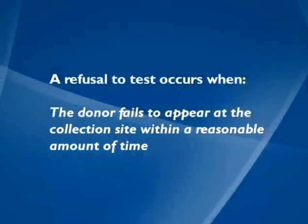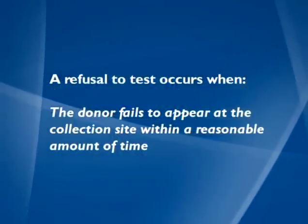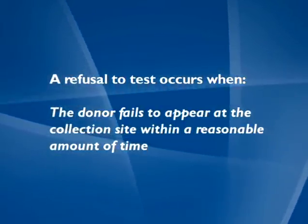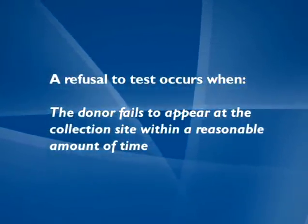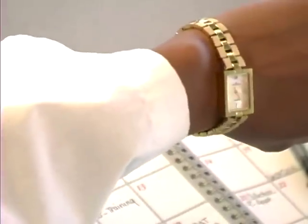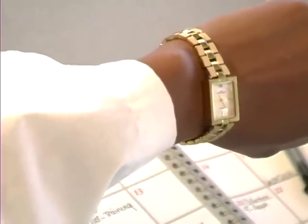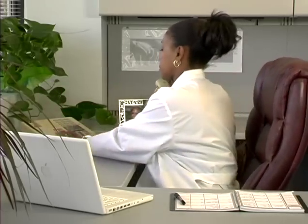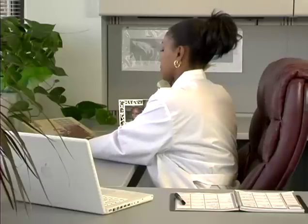A refusal to test occurs when the donor fails to appear at the collection site for a DOT test within a reasonable amount of time, as determined by the donor's employer. Call the employer's DER when an employee fails to appear for a scheduled DOT drug test. Failing to appear for a pre-employment test is not considered a refusal to test, but you still notify the DER.